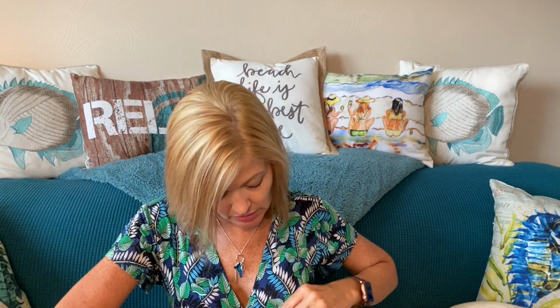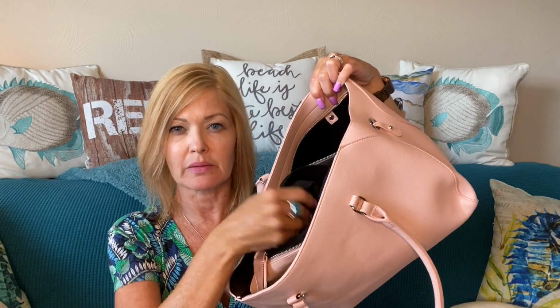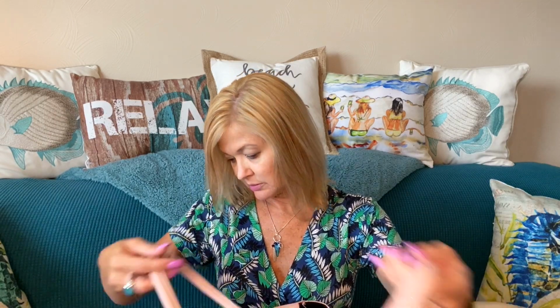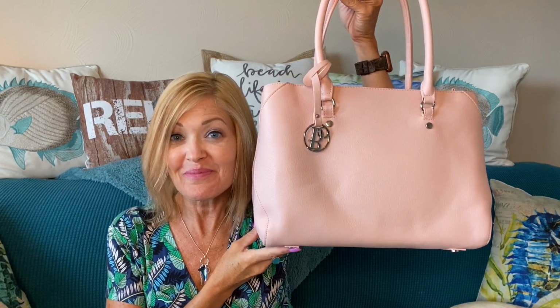I love this. So I'm looking for any pockets. There is a zipper pocket inside the zippered compartment here. So there is a zippered piece in a little pocket right inside here. I love this. The color is just amazing. So, so pretty. Love it. $49 for the bag. You get the extra strap, and I have all kinds of goodies here. Here it is. All right.